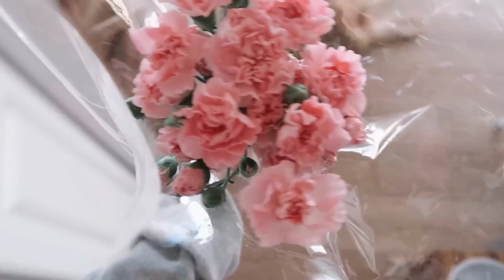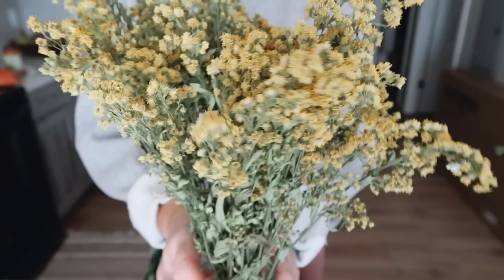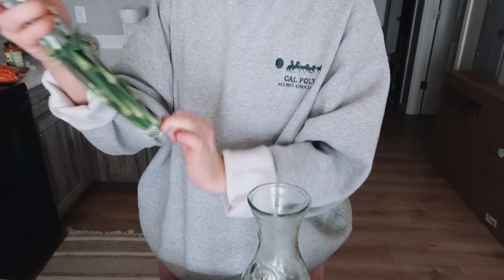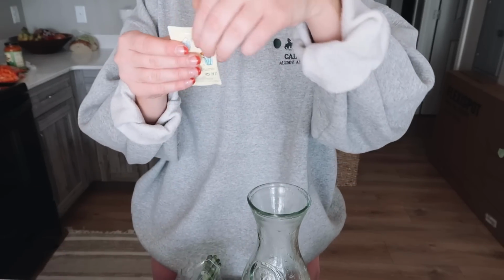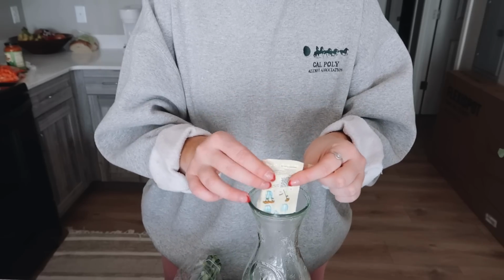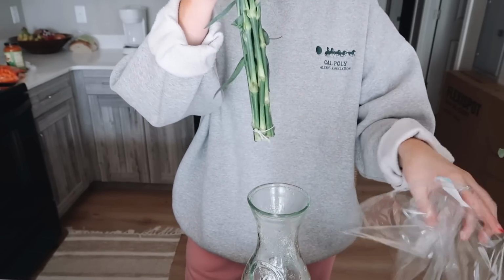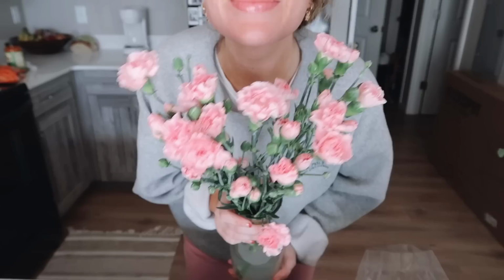And then I snagged some fresh flowers to replace my other ones with because they are dying. They're a little crunchy and I wanted new flowers since I'm having my parents over for dinner tonight. So pretty.